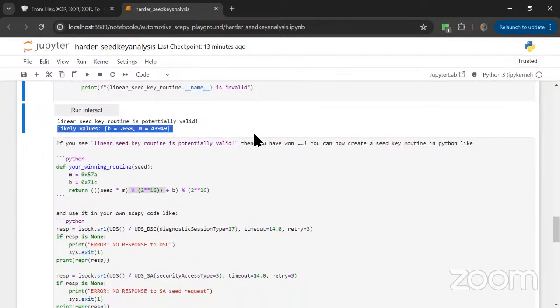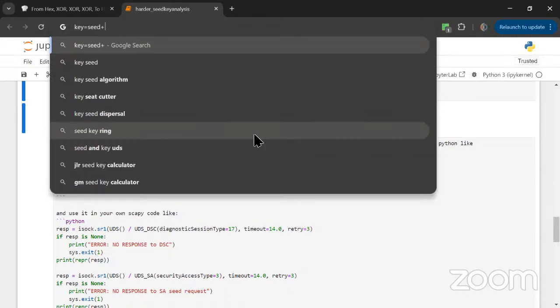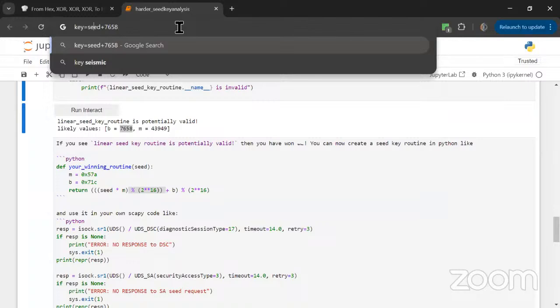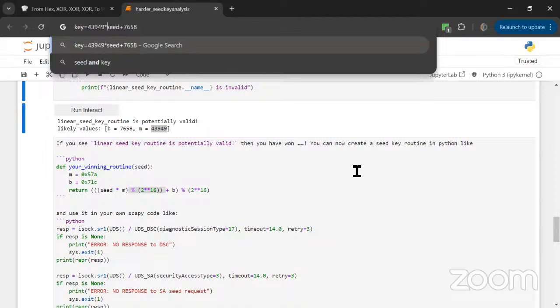So in this case, the answer is key equals seed plus this number. Oh, now it's not hex. Okay, I think it accepts both. In fact, the hex version is an Easter egg. You should convert those numbers to hex, because the hex version of that is an Easter egg. I'm going to stick around and give you all of the Easter eggs and all of the flags for my CTFing peers, so you can get full completion. But yeah, that's the answer. That's a closed form for the seed-key routine.